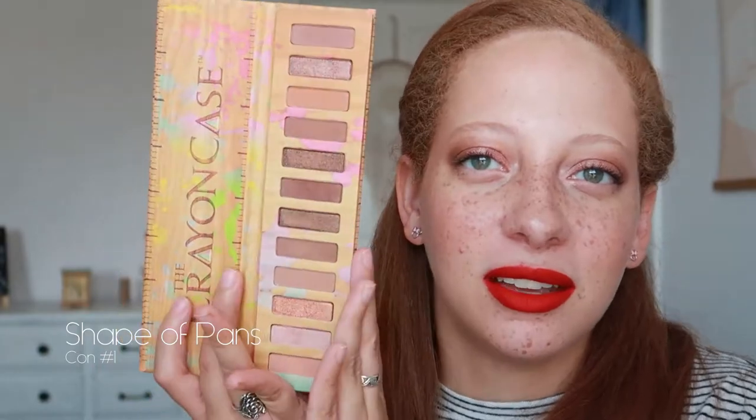All right, so pros and cons of the new Rule nudes palette. So con number one is actually the size of the pans. I'm not a huge fan of these pans. I kind of feel like if you have a fluffy blending brush, you kind of have to work to get the shade completely on the brush.